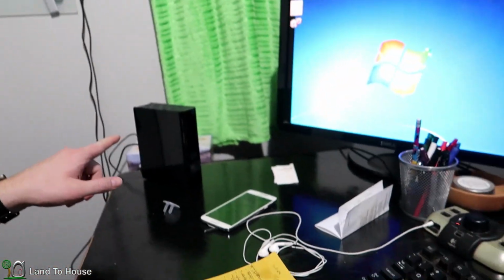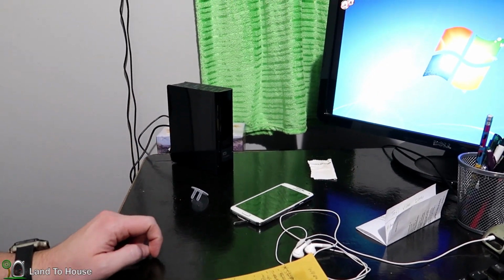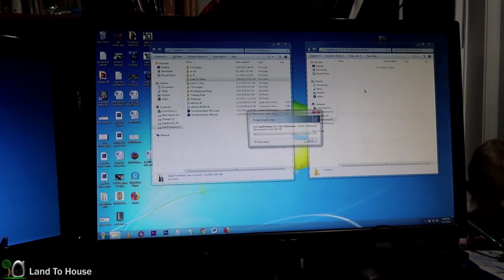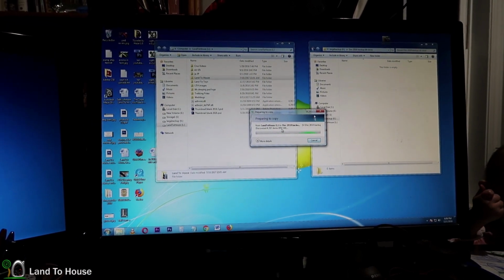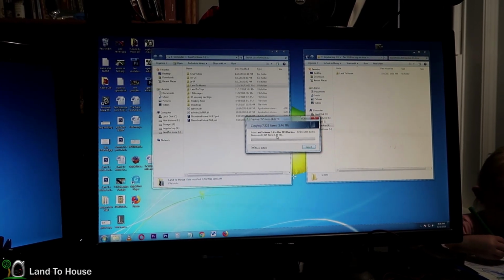Okay, just got that drive installed. I formatted it to exFAT, so hopefully that's going to be good enough. I can use it with my Mac now too. So let's see what we got here. Land to House folder. This thing should be massive. Let's see what it says. 1.46 terabytes. That's probably going to take quite a while to work with.